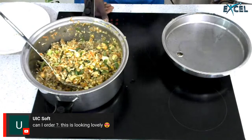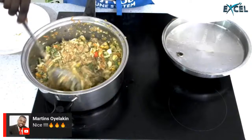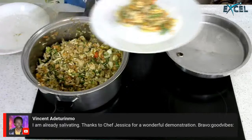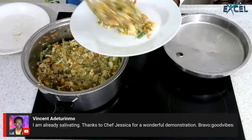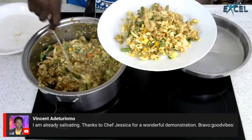Switch this off. This is yummy. You can see all the colors, all the rainbow colors. And this is very, very nutritious. Trust me, you should try cooking this at home for you and your family. Instead of cooking the normal Sunday rice, try cauliflower fried rice, and your heart will thank you. Absolutely.